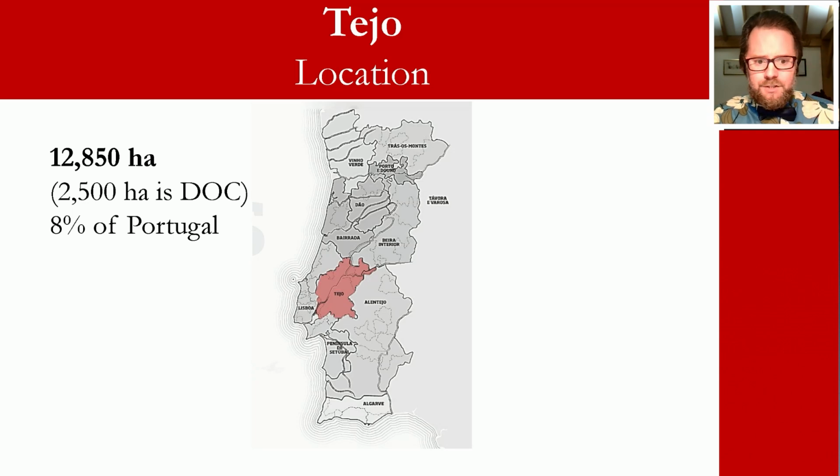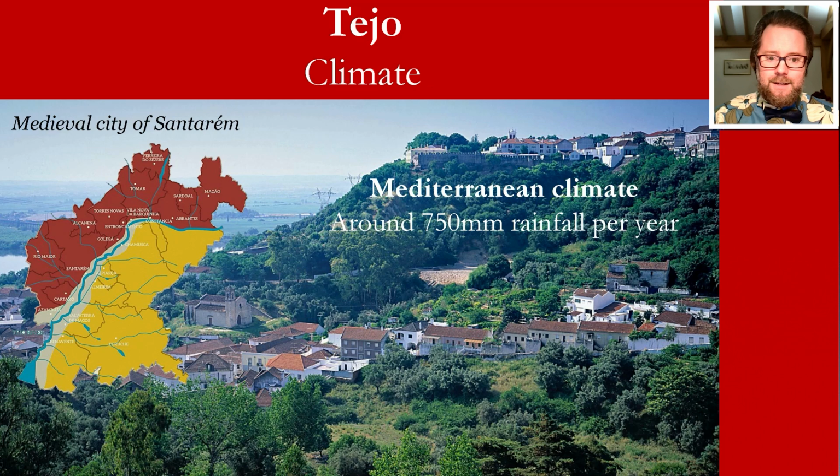Okay, so the DOC and IGP wines account for about 30 million litres, which is up from about 15 million litres only about 6 years ago. Quite a big increase in this area.